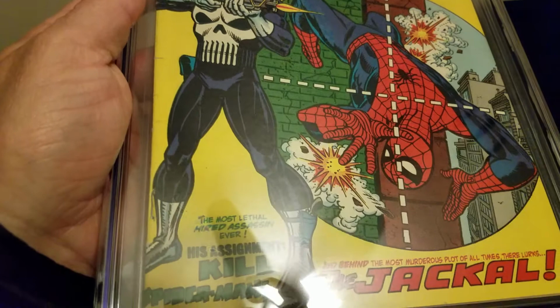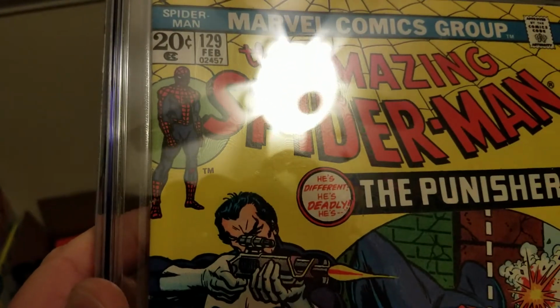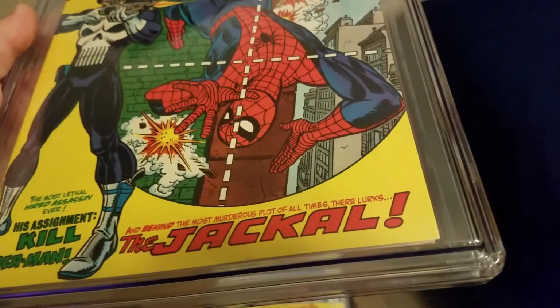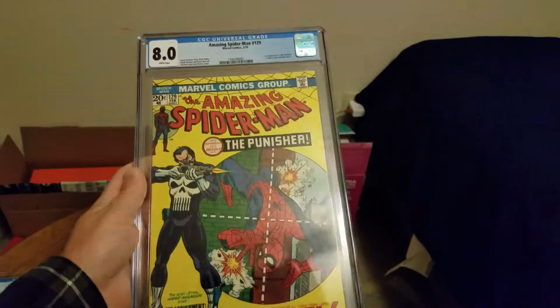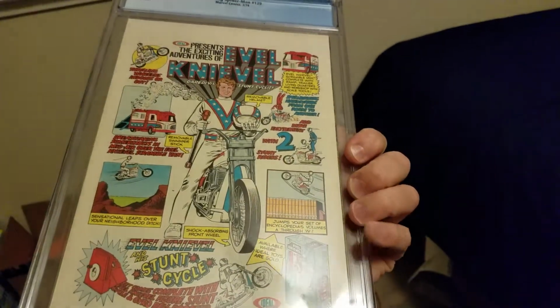You can see those, and that's what brings it down to an 8, and the staple's a little funky right there, and then up by Spider-Man's foot there's a little tear. But that's all I could see that really brought it down to the 8. The corners are all pretty nice. A little bit of a fold right there in the corner, but that ain't that much. When you hold it back, it's just a beautiful book, and I was really excited about this one.